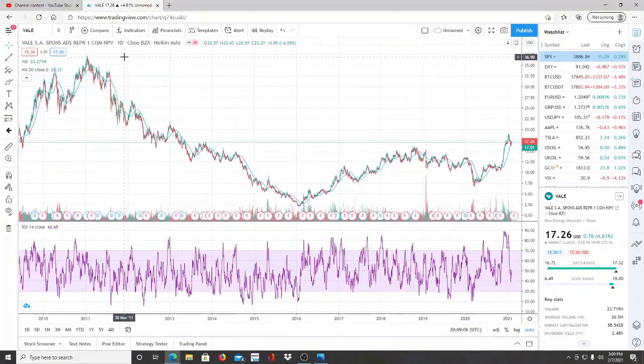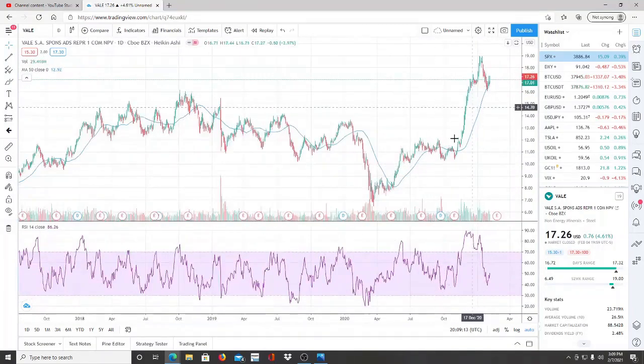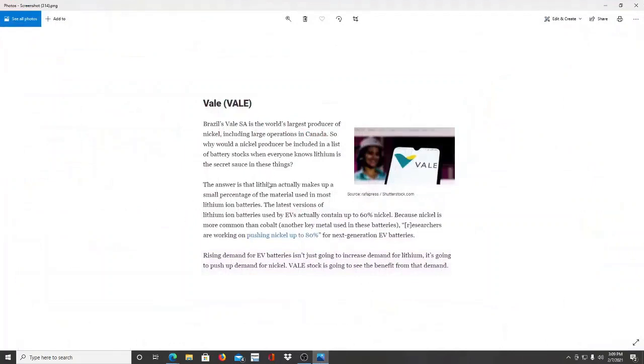And when you zoom out, I mean, this was once up there at $37 per share. Now, I could see this continuing its momentum going into the era of EVs. I found this little article and this section of it. So it tells you a little bit of who they are and where they're from. But the biggest thing that they have a market share in is nickel, right? And they're the producer of nickel. And lithium is the secret sauce in batteries.